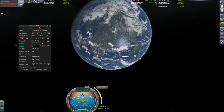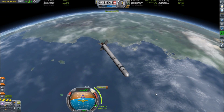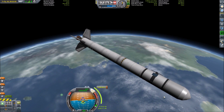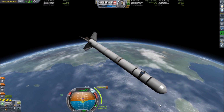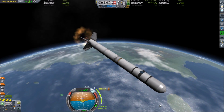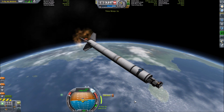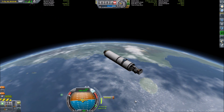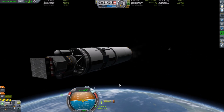But for now, this is just going to go out and do to the moon what we have done to Kerbin. At launch, I couldn't quite keep it on 90 degrees, so we ended up in a bit of an inclined orbit by a couple of degrees. But actually, it served our purposes fantastically, because that little bit of orbital inclination means that when we go out to meet with the moon, it will be very easy to get into a polar orbit without doing any extra course corrections.